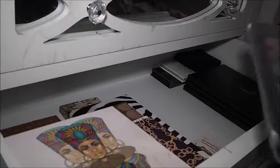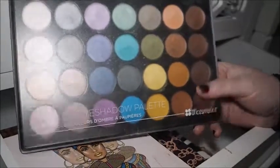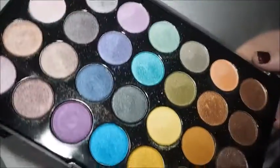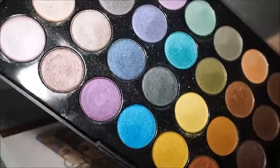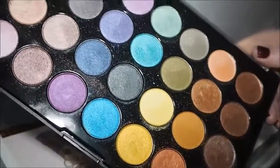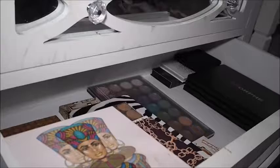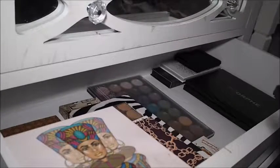Then we're moving on to this BH Cosmetics, which I've had quite a while, and it's a metallic eyeshadow palette. Now, I really recommend these. I think they're great, especially if you like colourful looks or you want it for a makeup kit. I love the blues and the greens. The yellows are nice, and obviously you're getting quite a lot of neutral eyeshadows in here as well. So yeah, really recommend that. And they're not that expensive, and now you can get that particular palette from Beauty Bay, whereas at the time you could only buy it from BH Cosmetics.